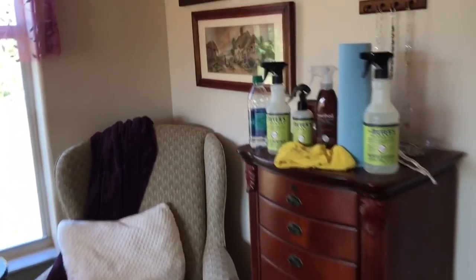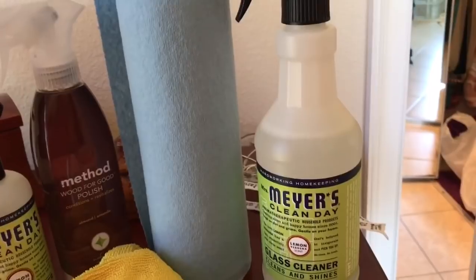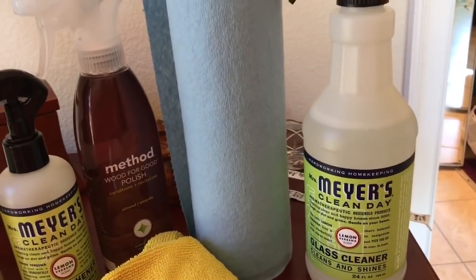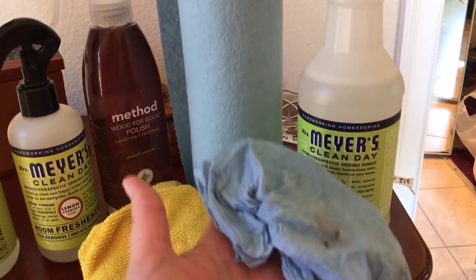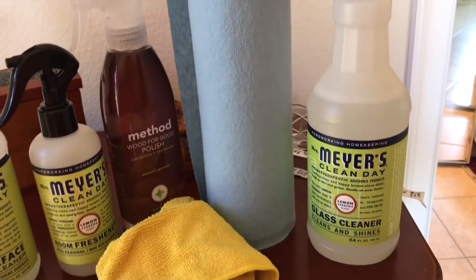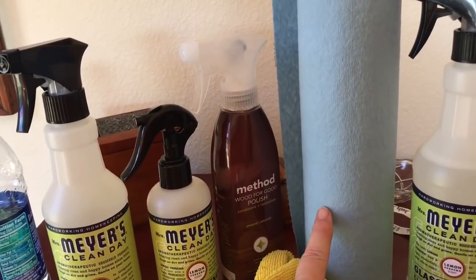So, enough talking. These are the products that I used in this video. Again, that glass cleaner, I'll show you a close-up. I only used one paper towel. I talked about this in the last video, yesterday's video. The shop towels, I actually found a link to Target.